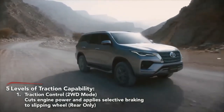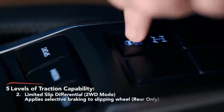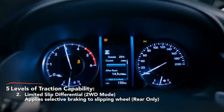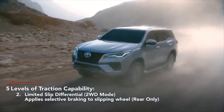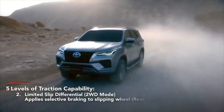Traction control, TRC, is the first step. For more capability in two-wheel drive mode, the driver can push the TRC off switch to engage Auto LSD. Auto LSD does not limit engine output. It enhances start-off performance by applying drive torque to the wheels that have the best traction.